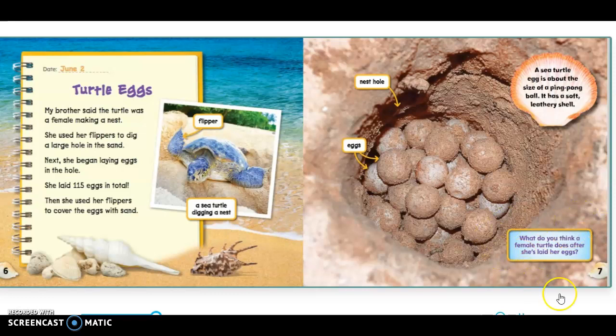Here's a little think aloud. What do you think a female turtle does after she laid her eggs? What do you guys think? Let's see if we can find the answer in the book.